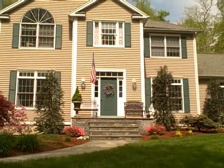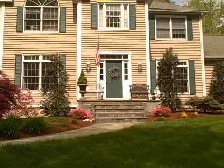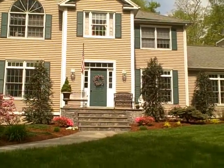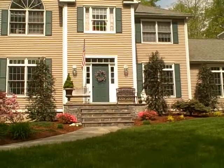Now as you look at the front of this house, you'll notice the sheer size of it. It's a 3-story high house. It's on top of a hill. It's really sticking up out of the ground. Now it can be a little bit intimidating to walk up to a house this high.